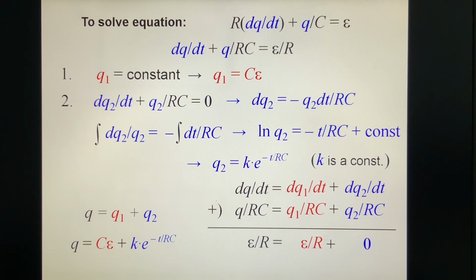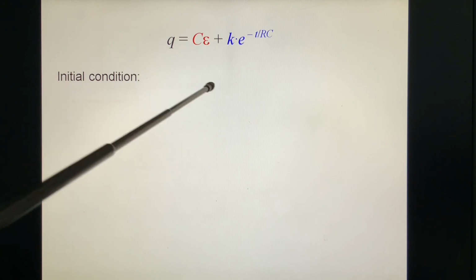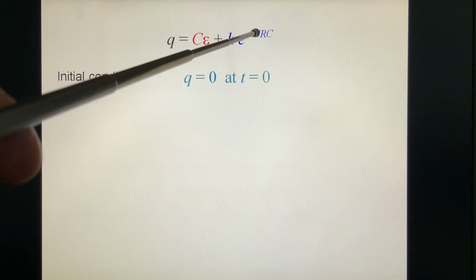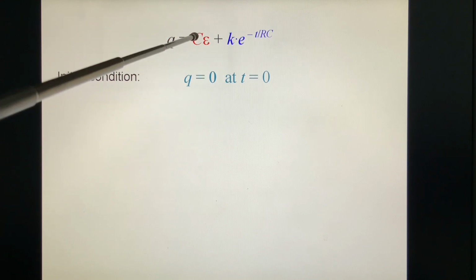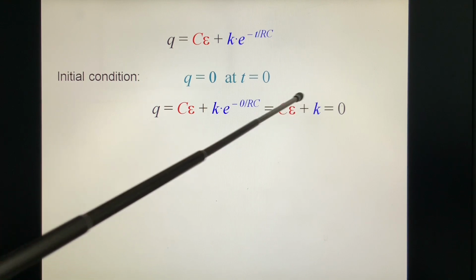Now, the question is, what is K? K is crucial. It depends on the initial condition. What is our initial condition? When t equals 0, Q equals 0, right? Now we put in this initial condition, Q equals 0 and t equals 0. When t equals 0, this is 0 and this is 1. That means Cε plus K equals 0, and we found K. K equals minus Cε.